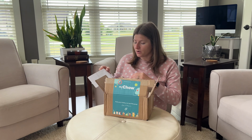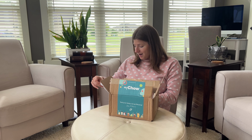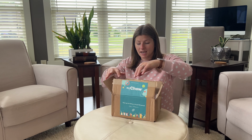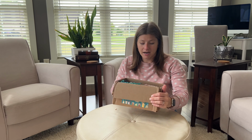Description box down below. I've got my little letter from Keto Chow saying it's the October surprise box. So we're going to investigate. They've got it all nice and tidy in here. Let's go through the actual flavors first, and then we will investigate the recipes they recommend. That's another value add to the surprise kit, the recipe cards they send with it for suggestions on how to use it.